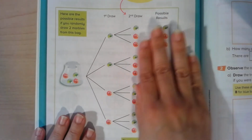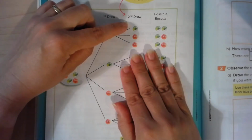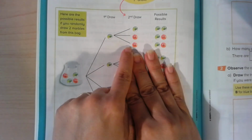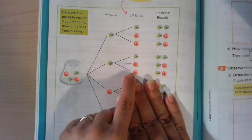Okay, so on our second draw, what can you pull out? You can pull out a green, because now you have 2 greens and 2 reds. 2 greens and 2 reds, see that?